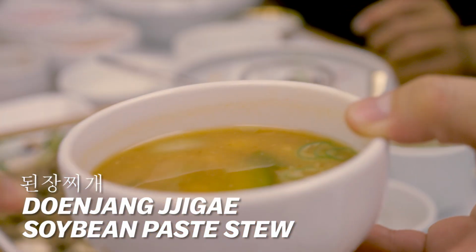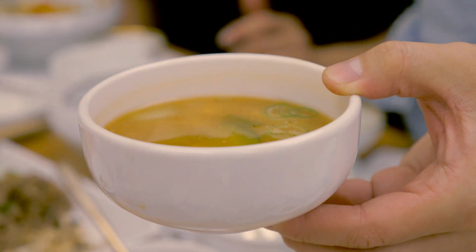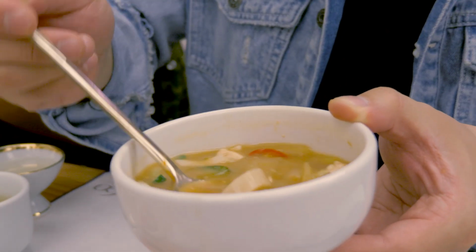This is doenjang jjigae. It has a kind of pungent smell. I like it a lot. I can see why the king and the queen, people in the royal court, would wanna have this in their meal to have energy to ruling over the good citizens of ancient Korea.